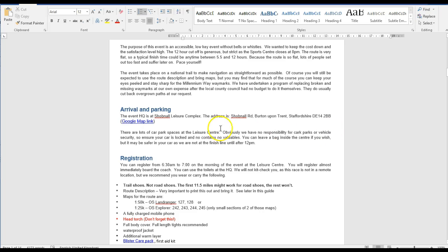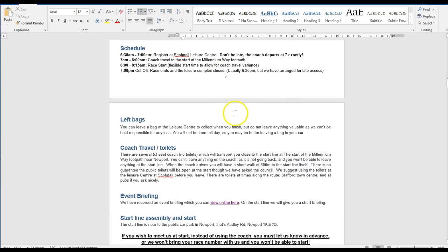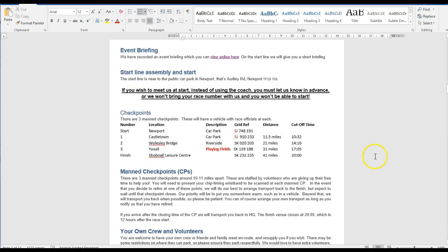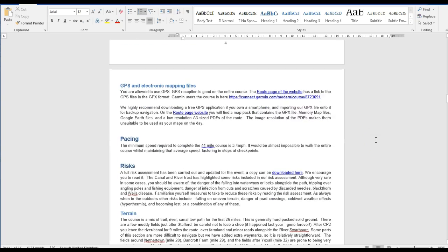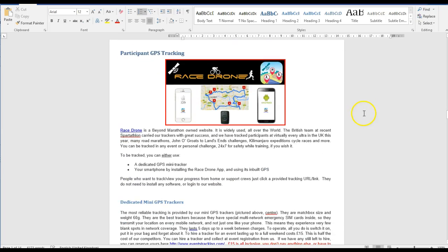It's got all the information you need regarding arriving, parking, registration, all of the things that we recommend that you should bring with you. It's got the schedule in here, the start location and finish location, which is obviously the same from a coach perspective, but some of you may wish to meet us at the start line, which is in Newport. If you do wish to do that, please follow the instructions in the guide so we can ensure that your race number is brought to the right place.